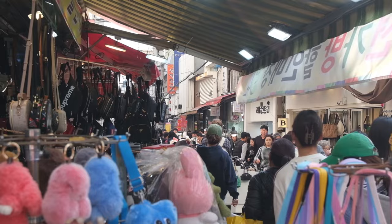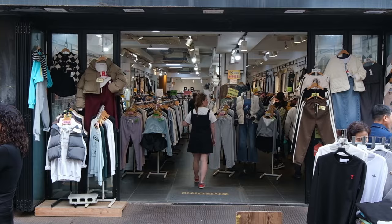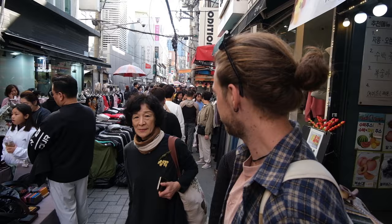So right behind me here is where we're starting our day, at the Gwangbukdeon Market right in the city centre here of Busan, where we're hopefully going to pick up some Korean breakfast. I feel like this market's a bit more of a fashion and clothes market than food. And it's very busy.